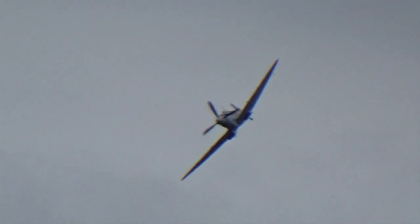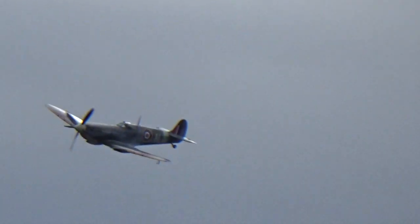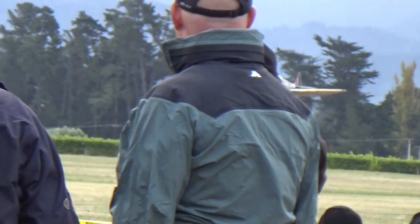Then Sean will be landing at the end of this display. So you will see him come around on short finals and then land on the front. A big wave for Sean and the Mark 9 Spitfire. Sean will be back in tomorrow, and he will also be doing the solo display for the next 2 days as well. There's a bit of roll in there as well, just keeping me on my toes. Okay, and there's Sean.